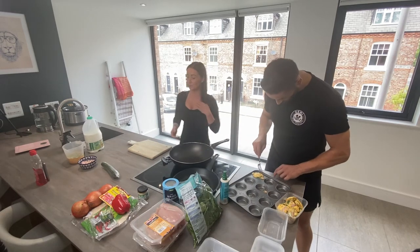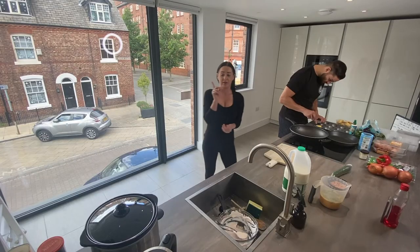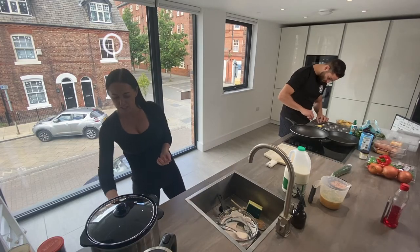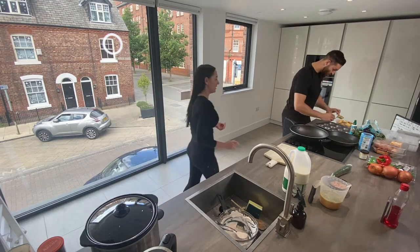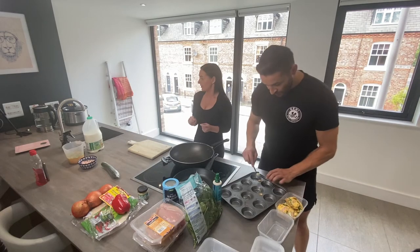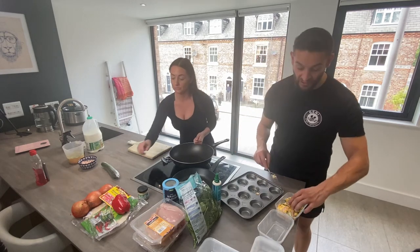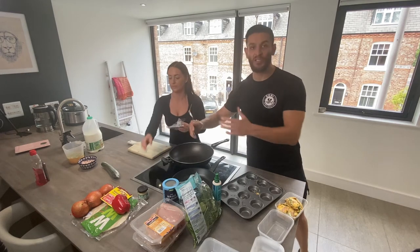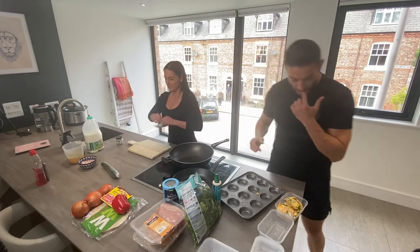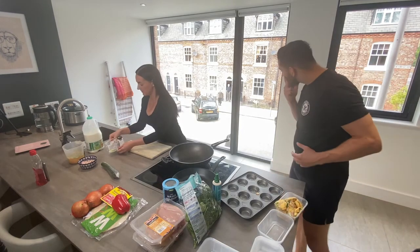Right, so next we're going to prep the three chicken dishes. I'm going to start by turning the slow cooker on. You want it on a medium to high heat. That is going to be for our chicken Asian style broth. If you don't have a slow cooker, like we said in the introduction, you can always use a big saucepan, fill it and put it on a low heat.